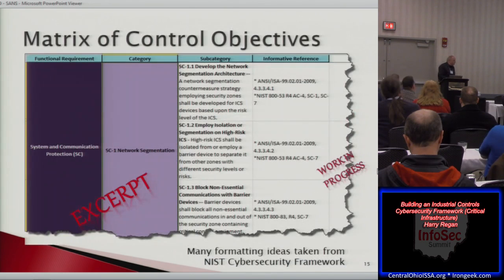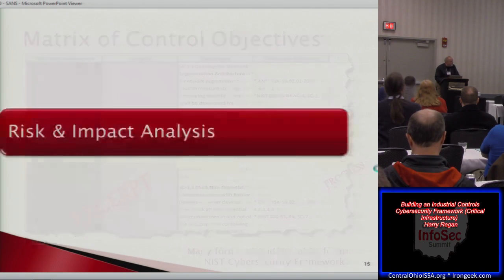So the control matrix that we put together, if you've done anything in a NIST world, this should look very familiar to you. Basically, we took the standard NIST risk assessment framework and would rank certain key systems within the plants against the NIST criteria, assessing both the impact and possibility of compromise or loss of those systems, and the impacts that would create.